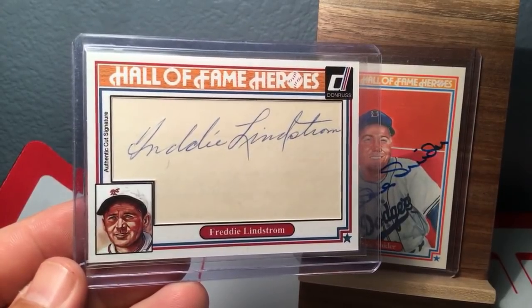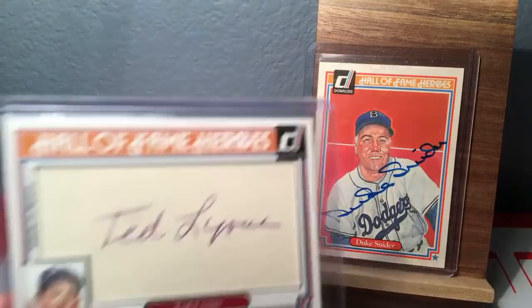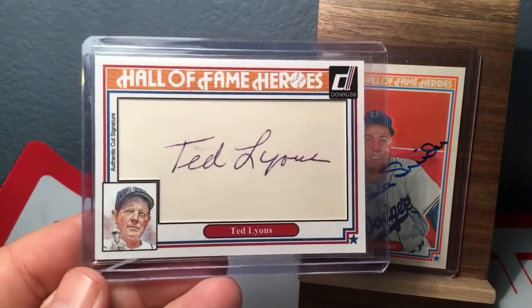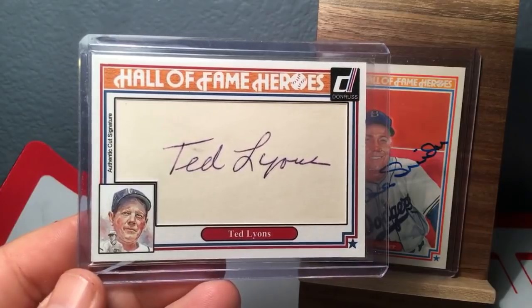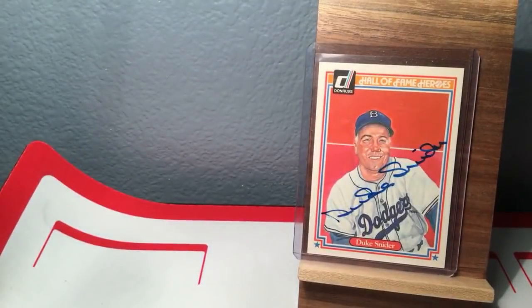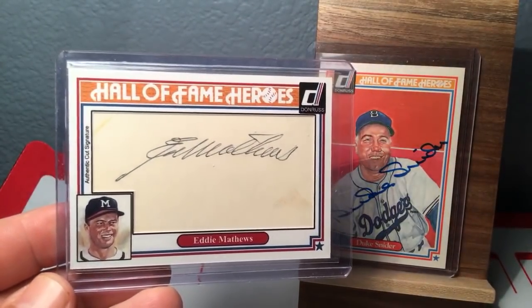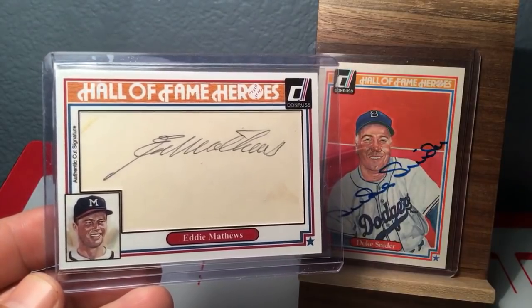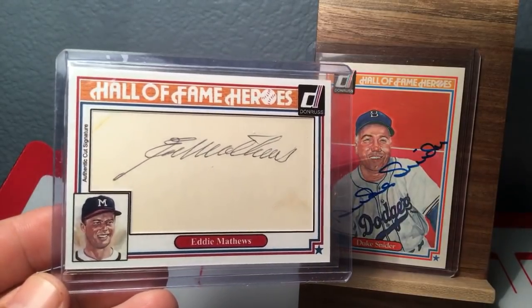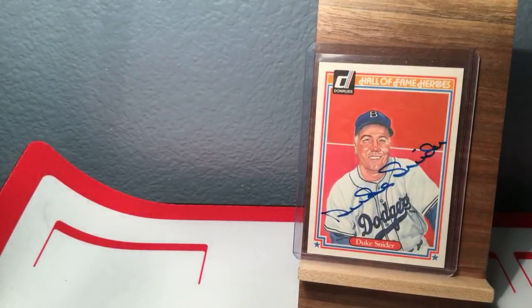Freddie Lindstrom. Ted Lyons. Great pitcher back in the day. If you see these players and you're like, I've never heard of these guys before, well, go look them up. I really try to encourage people to learn as much as they can about this game. It's a great game. All the history, and there's Eddie Matthews. Thank you, Hypnotic Eyes.